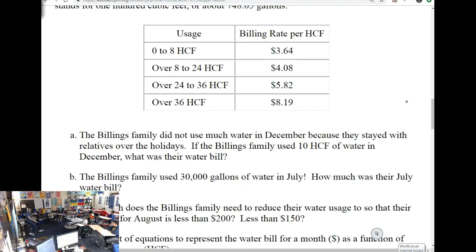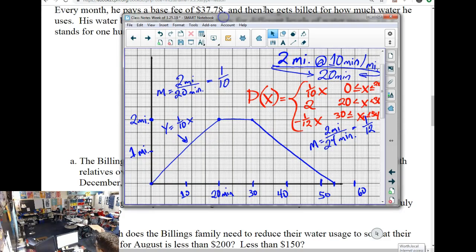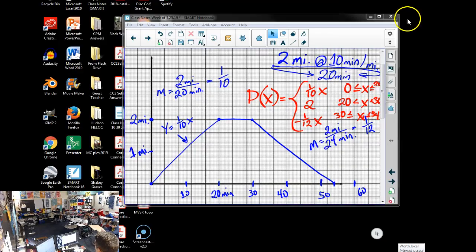All right. So they did not use much water in December because they stayed with relatives. So they used 10 HCF. Let's figure out their bill. So really what it comes down to is we should graph this situation. What's their base that they have to pay? $37.78. So if we go to graph this, let's not even think about what the function is right now. It would be $40.80.